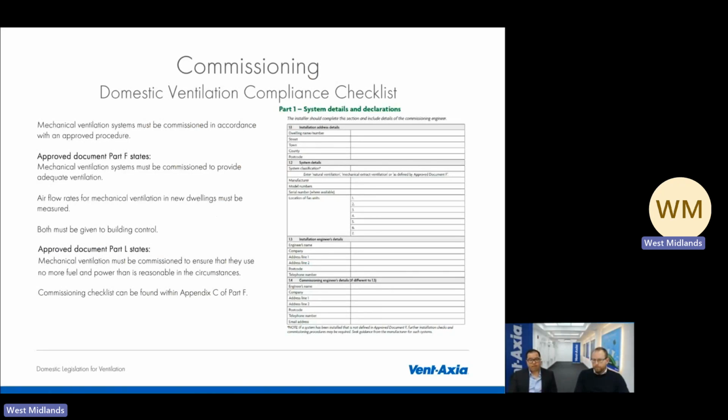As per Part F, there is a compliance checklist that needs to be completed, which was previously part of the Domestic Ventilation and Commissioning Guide. This can be found within Appendix C, and Part 1 is shown on the slide. Part 1 contains the particulars of the system, address and installer's details. Part 2A is an installation checklist. Part 2B is a visual inspection or pre-commissioning checklist. And Part 3 is for recording airflow measurements from fans. All sections will need to be completed in order to demonstrate compliance.